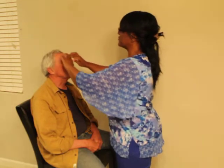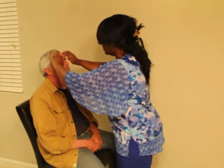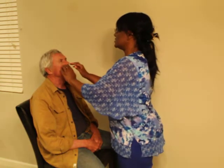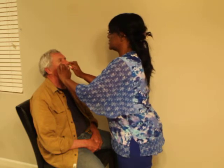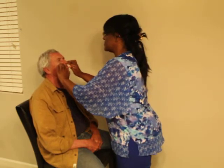I'm going to check for the frontal sinus by palpating this, asking the patient, do you have any tenderness, any pain as I palpate it? No. Okay, then I will also go down to the maxillary and palpate, asking the patient, do you have any tenderness as I palpate here? No. Okay.